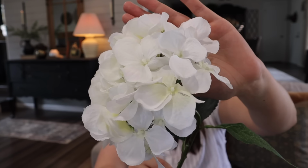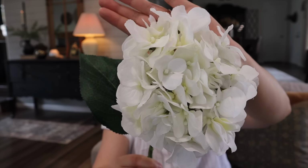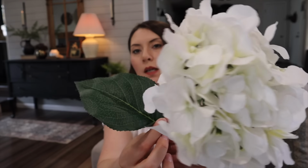Very realistic again, in my opinion. It does have a little bit of yellow and almost a lime green color in the center, and again, just the darker leaves. So these are very pretty. I want to say these were like $3.50 a stem. They weren't very much at all, but these are very beautiful.